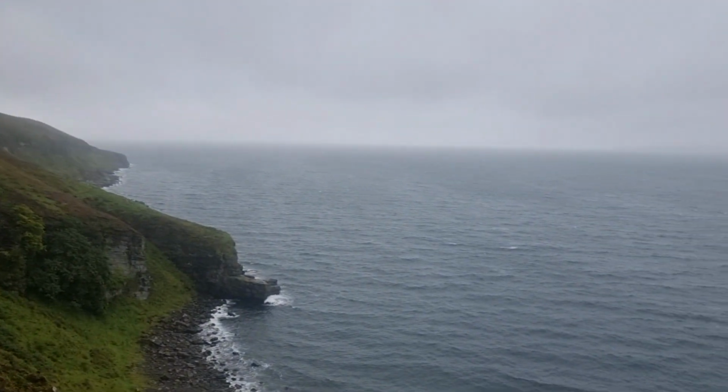So it's pretty wild and exposed up here. Really slim path, and big cliffs to the left of you. So this section, definitely be careful on, especially when it's wet and you've got a backpack on. It's a bit dodgy.